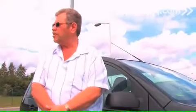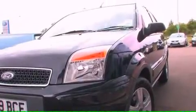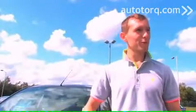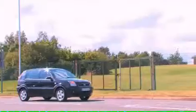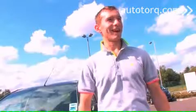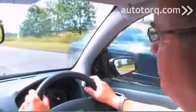Behind the wheel, my first impressions were it's quite high off the ground. All small cars you're sitting very low, and this is like a small Jeep, you know. It's a little bit higher, like a C-Max, something like that. I've never driven one before. I found it very easy just to get in, get my seat in position and drive it.